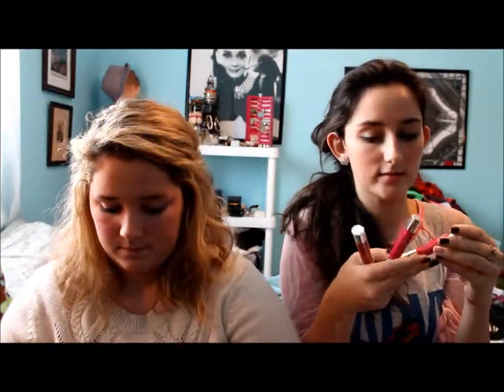But I fell in love with Chubby Sticks. My mom had one. She's like, oh, I don't like this color. I do! So, I use it all the time. So, I got three, which makes me happy. There are these three. I picked them out. She did pick them out because I was not with them.